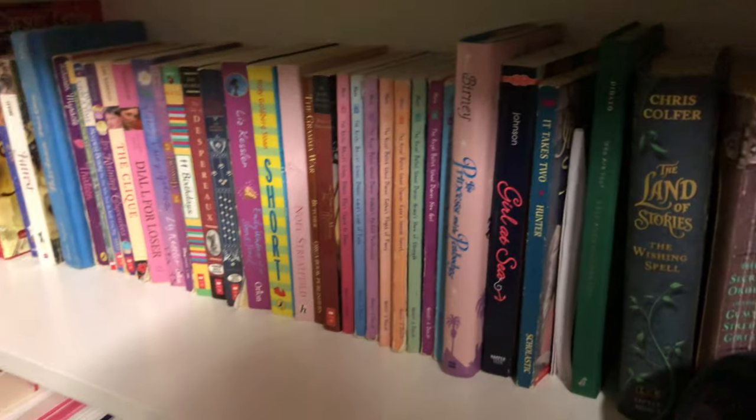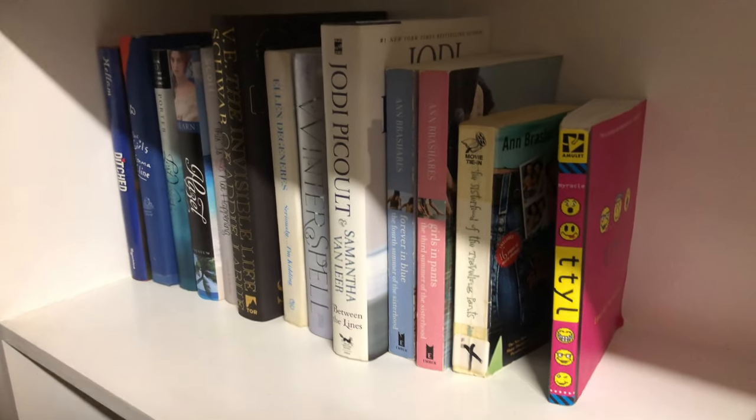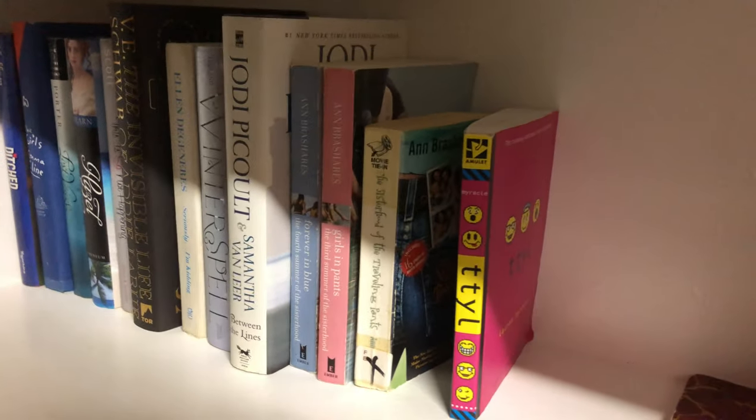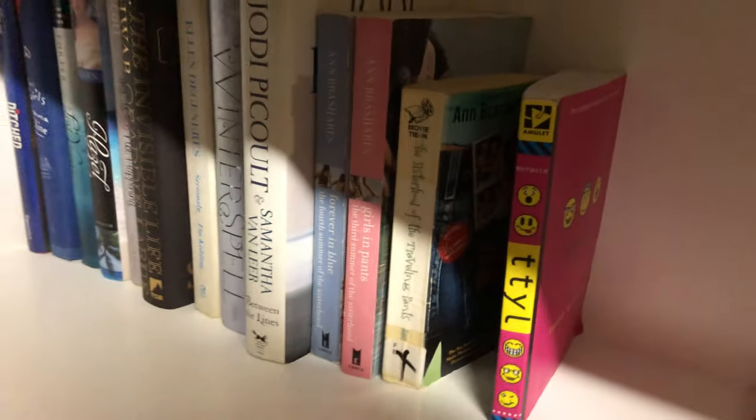Then we have middle grade books, and then we have picture books down here. On this side, in this shelf, we have yearbooks and kind of miscellaneous. And then this is some YA. Honestly, by this point in the shelving process, everything got a little messed up. So it's a fun schmishmash.